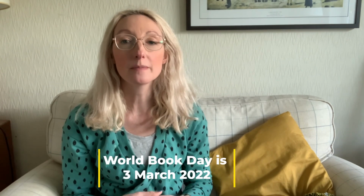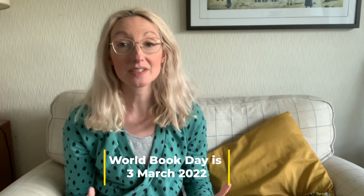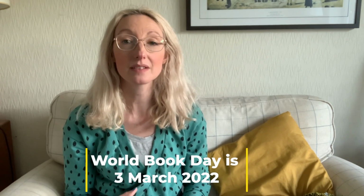So during the week that World Book Day is in, a few days before that, they're going to be inviting children to bring in books that are their favourite books. So I need to have a look through our selection of books. We pretty much read most days, if not every day. So I just need to have a think about which books to send into nursery.